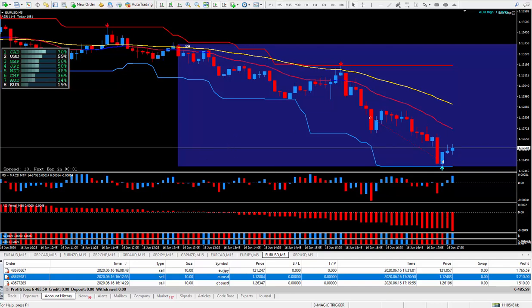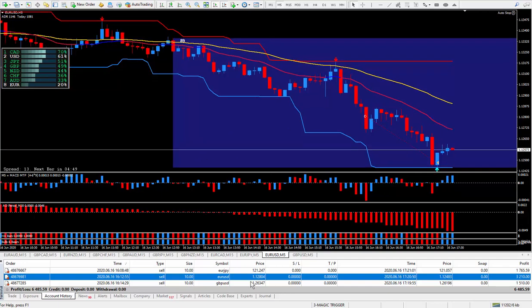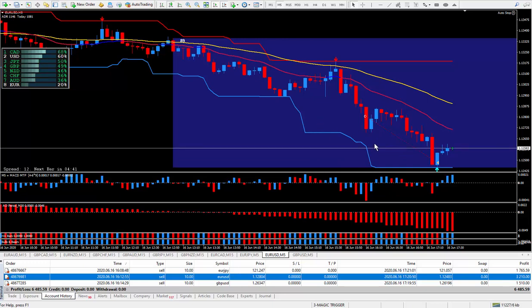Just in case you didn't know, any pair that has the US dollar in it, 1 pip on a standard lot is $10. That's why 32 pips here paid 32. And of course I did 10 lots, so it's 3,200 instead of $320, which is what you would get if you do 1 standard lot.